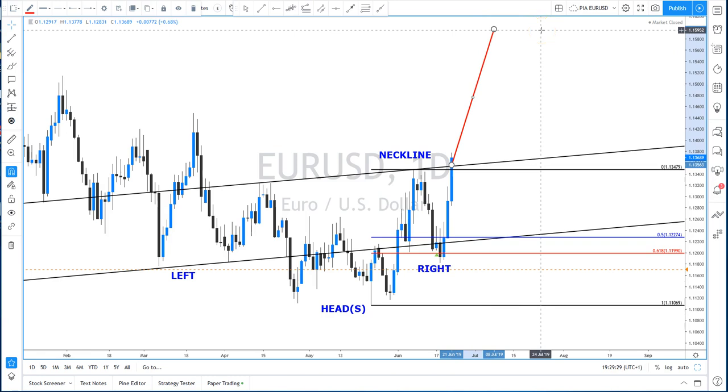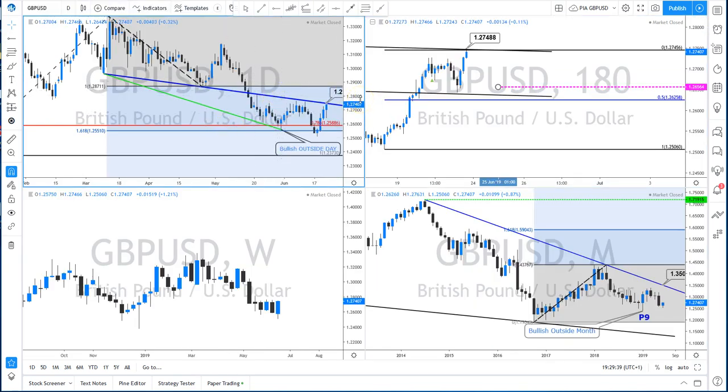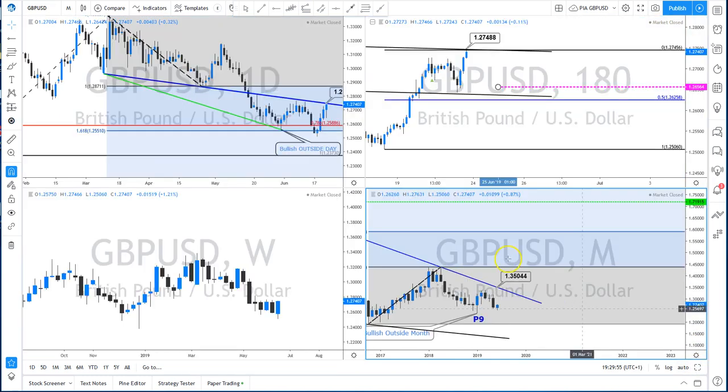So there's not many time frames really that would highlight anything but a bullish bias as far as we're concerned for euro dollar. Cable, and again, is there scope for a correction to the downside? There's always scope for a correction to the downside. The monthly chart highlights an ending wedge again. We've got a bullish outside month. We didn't break that low, so that long to medium term bias remains bullish.